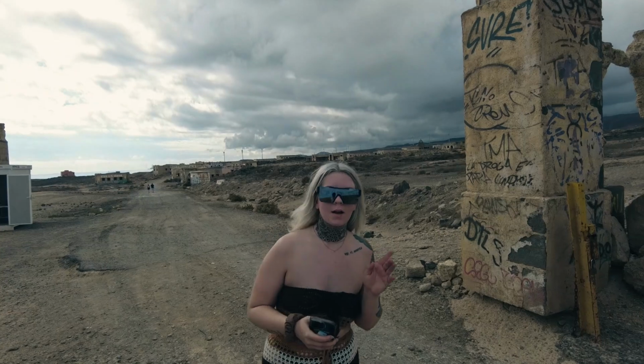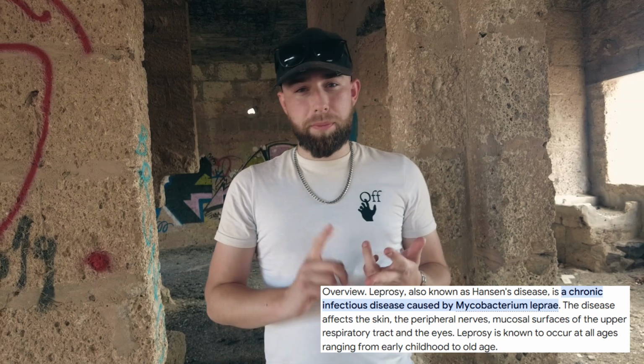So we are now at an abandoned village. Carl, do you want to tell them some more? So this is an abandoned leper colony, but it's not because it never actually opened. So on the island of Tenerife there was a bit of a problem with leprosy. There was just short of 200 people who were lepers, who had this awful disease that affects your nerves and your body. People are known to lose limbs and stuff from leprosy. So they built this leper colony for those to live in, for the people who were struggling with leprosy.